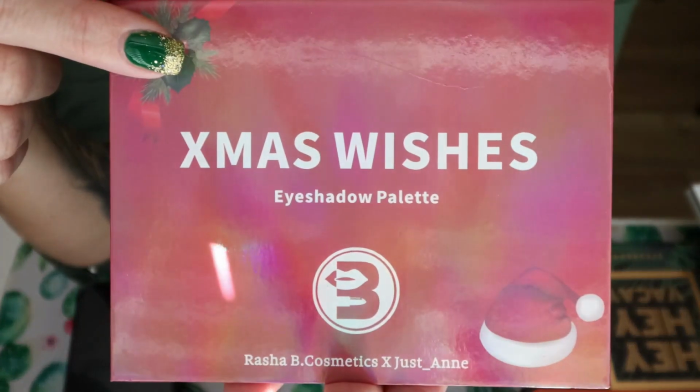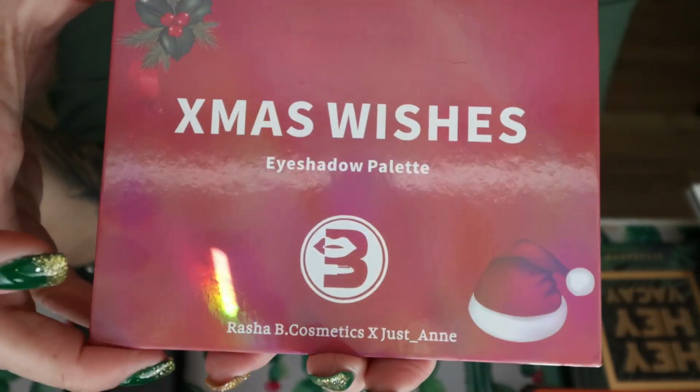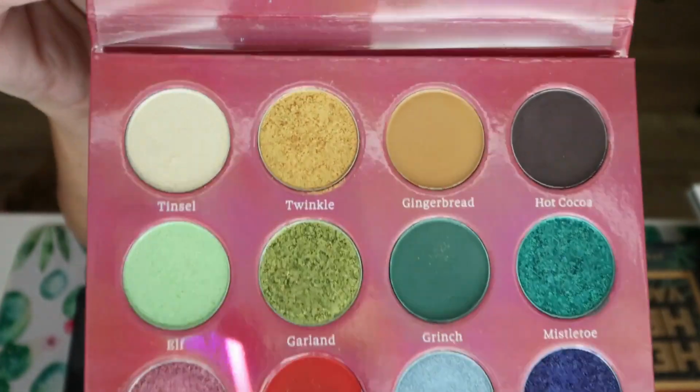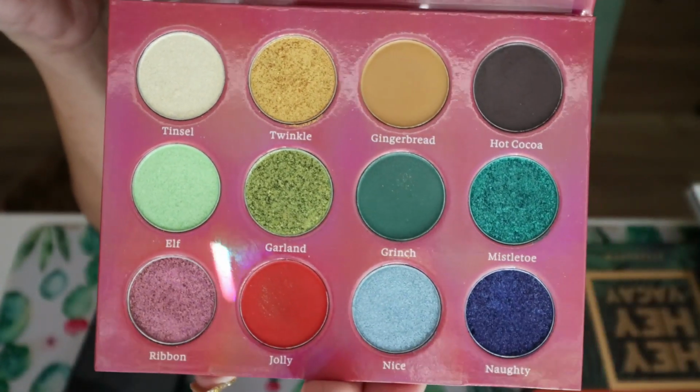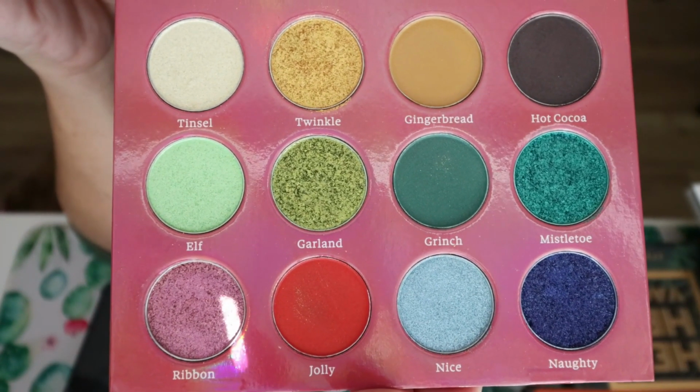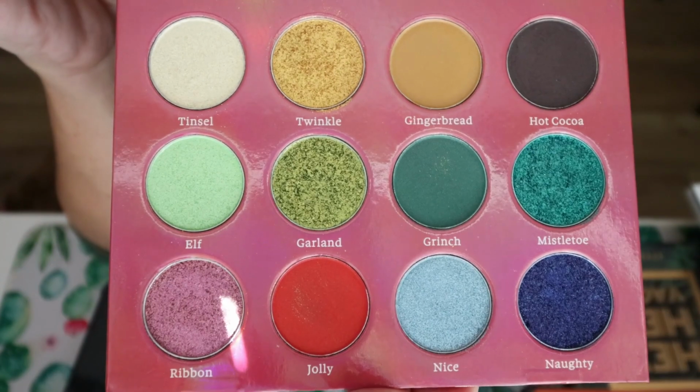And then lastly from Rashbi, this came in this month's Slay Glam box. This is the Christmas Wishes palette. This is in collaboration with Just Anne here on YouTube. This is a really pretty palette. I wore this to a Christmas party and love, love, love my look and can't wait to use it again.